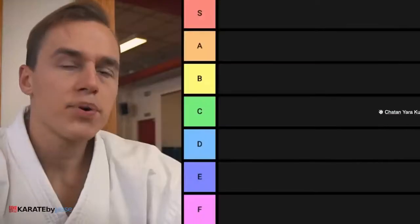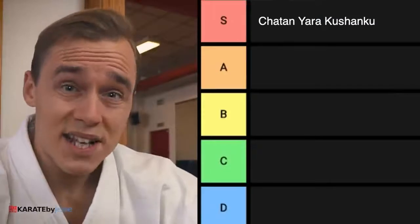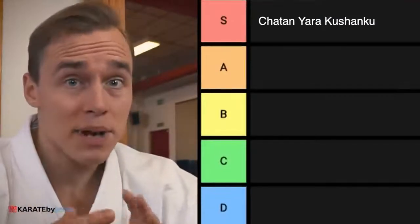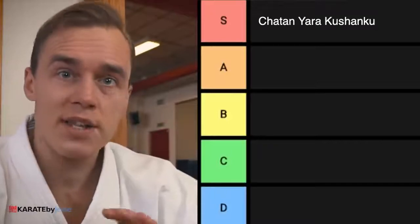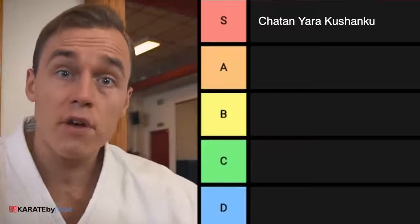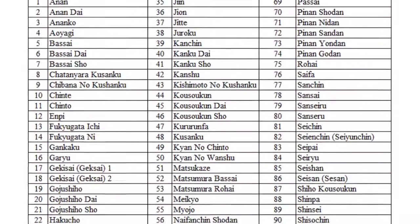I'm probably gonna put Chatanyara Kushanku at the very top because this is such a challenging, complex, and interesting kata. Plus, it's one of the more traditional ones. The other Kushanku or Kanku, Dai, and Sho versions of this kata actually come from the original one in Okinawa. We're moving on.